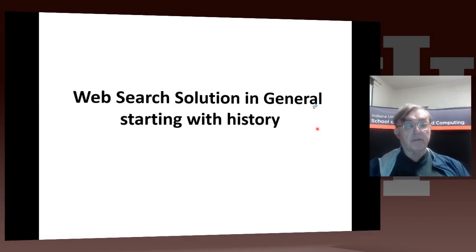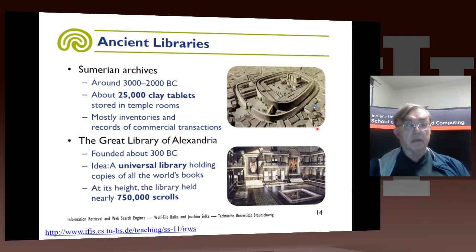So here's a rather philosophical and precise study of web search, which notes that we started off, whatever it was, 4,000, 5,000 years ago with Sumerian archives, which are 25,000 clay tablets stored in temple rooms, and those were inventories and records of commercial transactions.